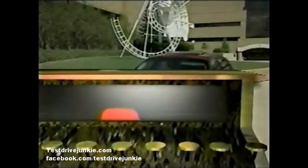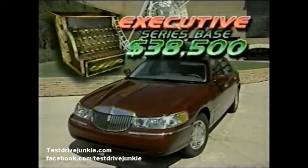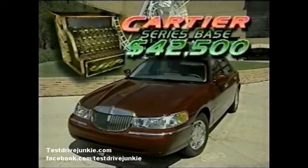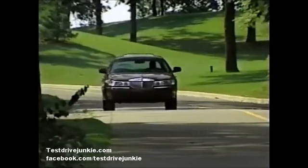Pricing is very appropriate, however, with the entry-level Executive Series priced at $38,500. The popular Signature model starts at $40,150, with the top-of-the-line Cartier based at $42,500. Combined with its stylish new looks, these cars shouldn't be lounging around the showroom for long.